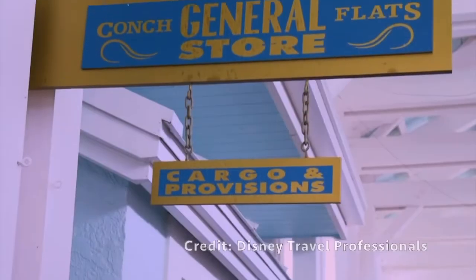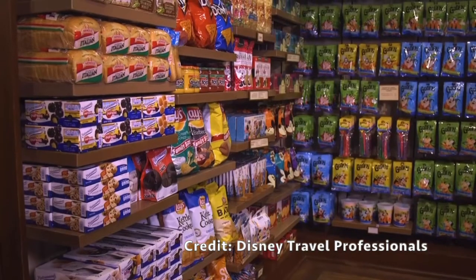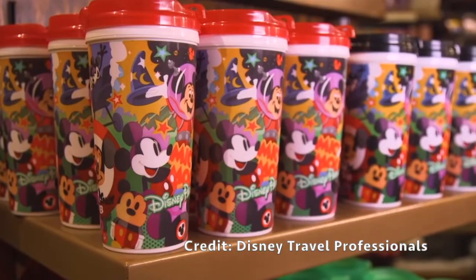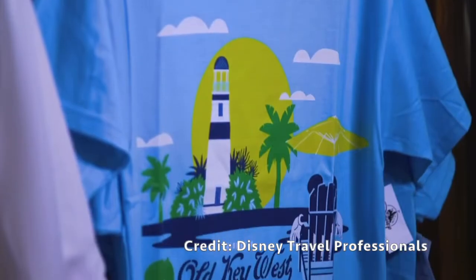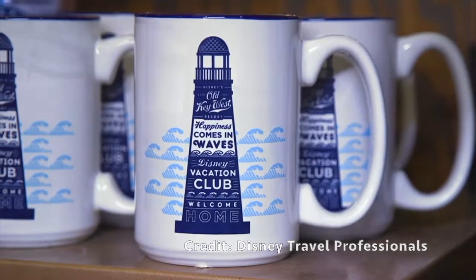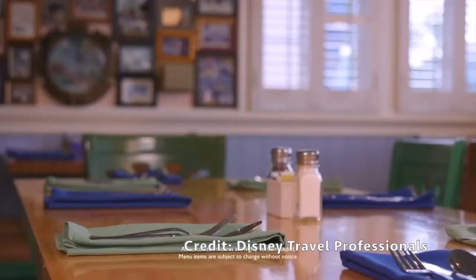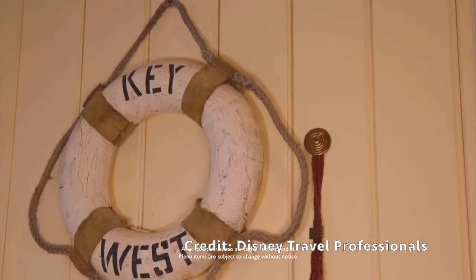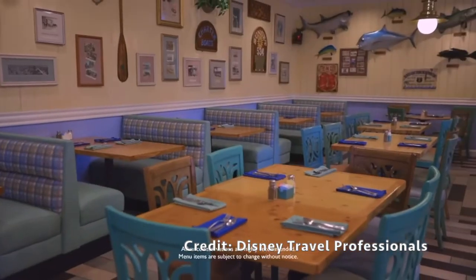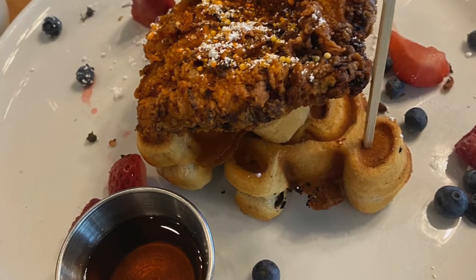The Cottage Flats General Store is the main merchandise location, and since it is a DVC property, the store offers some limited selections of groceries, in addition to souvenirs that can only be found at Old Key West. The main table service restaurant is called Olivia's and has a great weekend brunch option, as well as serving breakfast, lunch, and dinner each day. Reservations are strongly recommended, especially for brunch. And by the way, the chicken and waffles were fantastic.